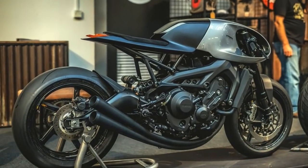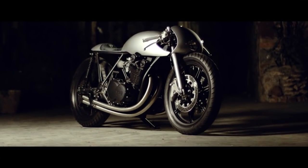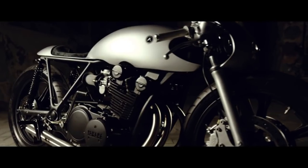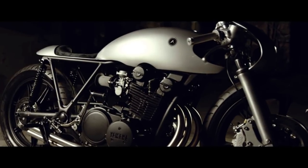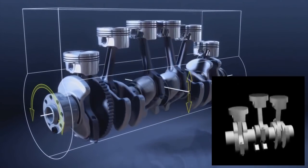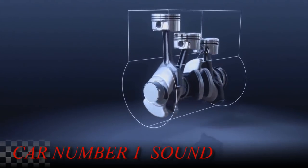One of this Yamaha's most interesting features is the engine. Just like the XS750 model, it has three cylinders. Although I already talked about this a few years ago, let me explain the secret behind this kind of engine. A three-cylinder engine has a very similar rumble compared with a six-cylinder. But I am going to demonstrate it with the sound of two completely different cars.